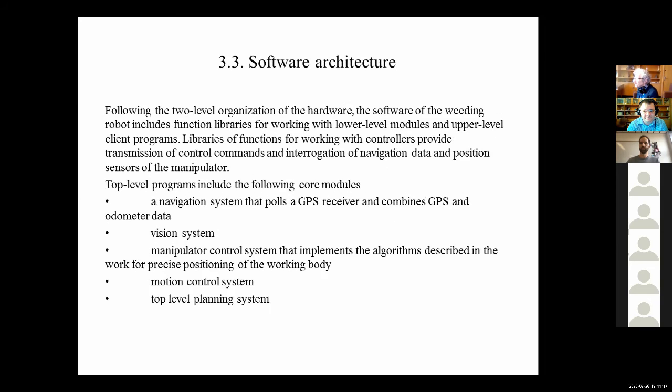Slide 17. Following the two-level organization of the hardware, the software of the walking robot includes function libraries for working with lower-level modules and upper-level client programs. Libraries for working with controllers provide transmission of control commands and interrogation of navigation data and position sensors of the manipulator.